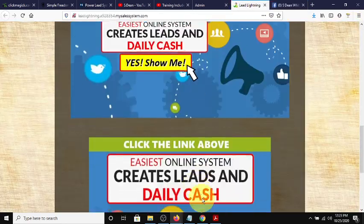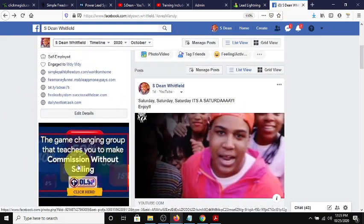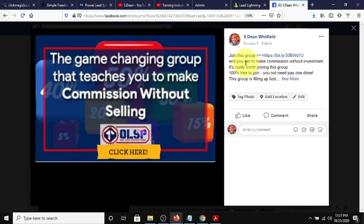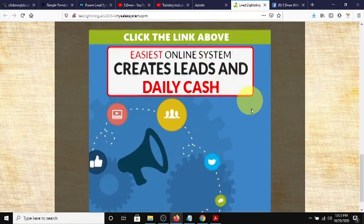Now, also, here's your featured photo here. So your featured photo is found right here. It works the same way. Whenever this is changed, boom, somebody clicks on it, and they'll be like, what? Oh, join this group, click, and then it notifies them, and then it sparks curiosity of what that image is, and they come to your profile, and they click the picture, which takes them to a group of links that they could possibly click on. So that's just a way that you can easily promote your lead lighting system.